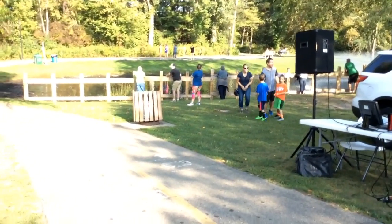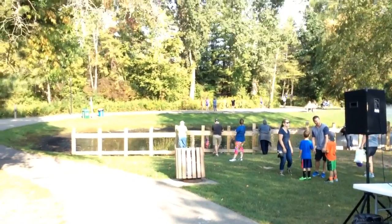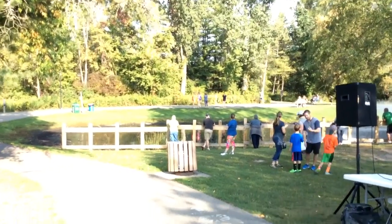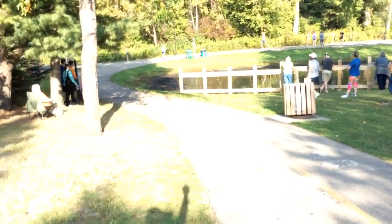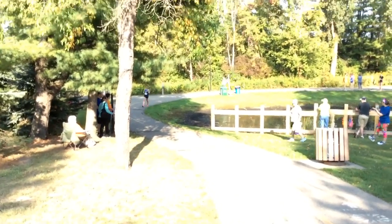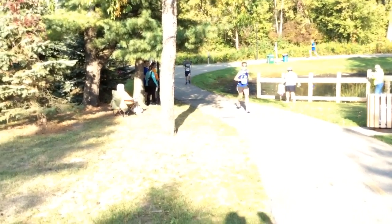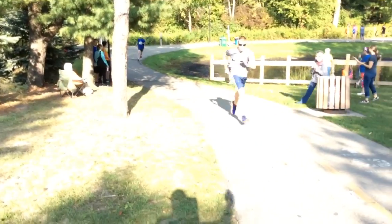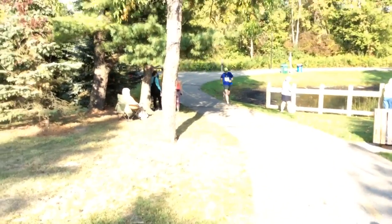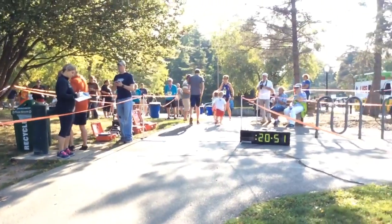Michael, come on! Run, Michael! Marie Dillon, your second place female finisher. Run, big guy, run! Michael Loudon right behind, yeah, boy! Followed by Morris Applebay.